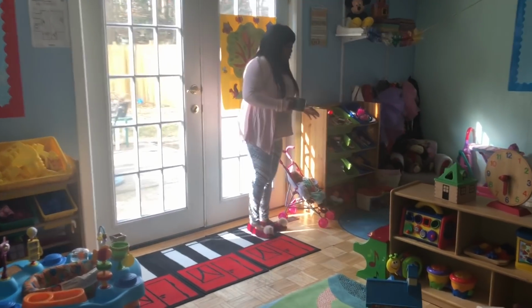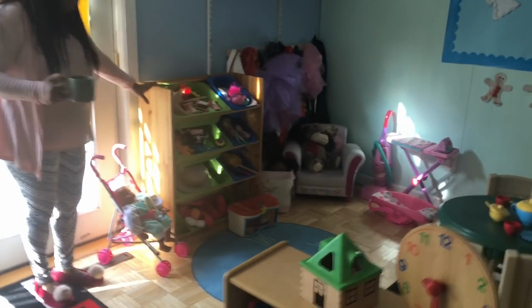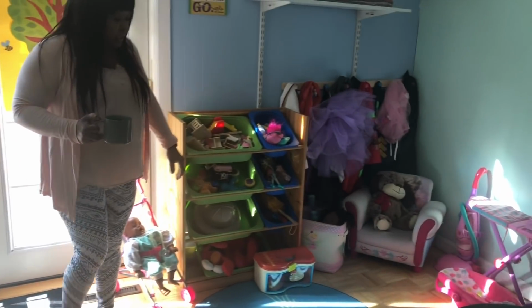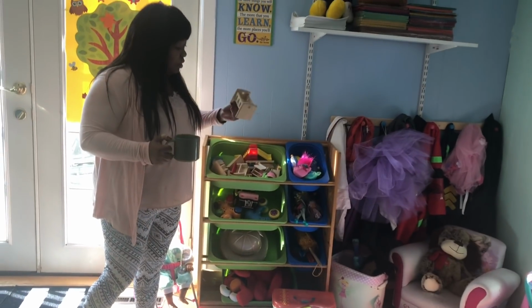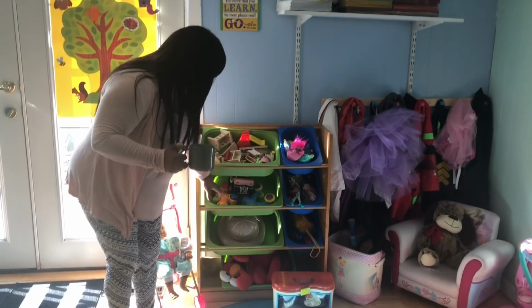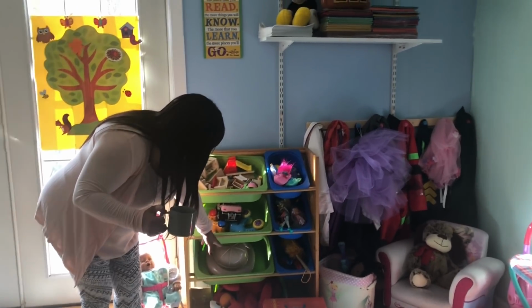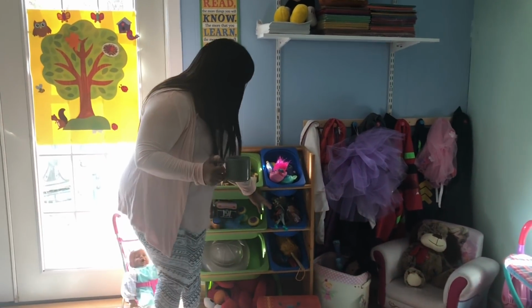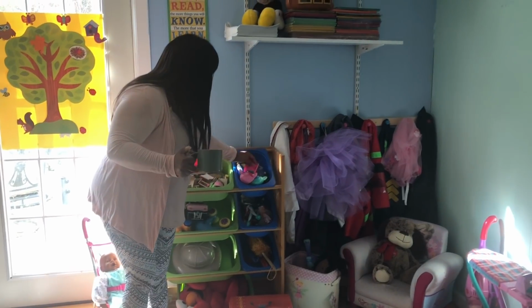So when we come over to this area here, this is our housekeeping area. So anything dealing with housekeeping. So here they have furniture, all types of little furniture to play with. They have some move and go things as well. They have some dress up hats. We have some little dolls here that they like to play with, figures.